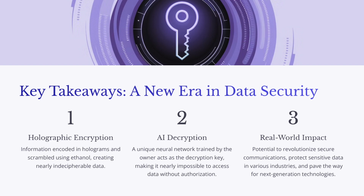Okay, so we talked about the science and how cool this holographic encryption is, but what about the real world? How could this actually change our lives? First up, secure communication. Imagine if phone calls, texts, video chats were basically impossible to hack. That's what this could do. It could totally change how we talk to each other, especially when it comes to important stuff like government secrets or healthcare stuff, financial things.